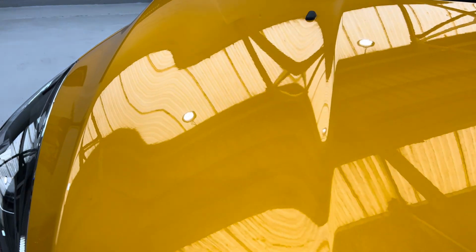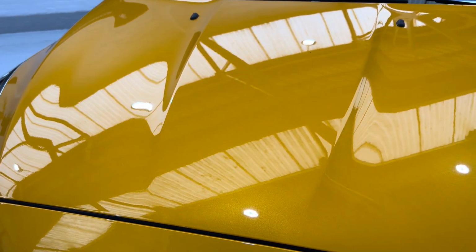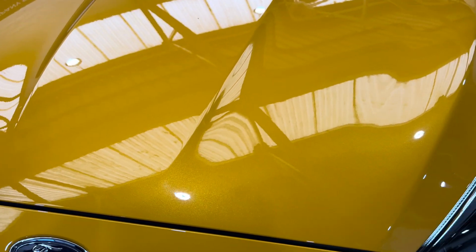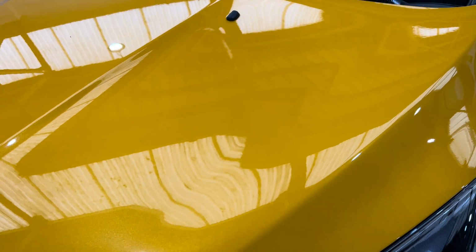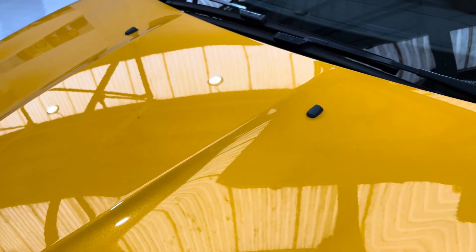Now we haven't put any additional lacquer on the top because sometimes that can change the colour. Now I'm hoping that in the video the colour comes out correctly, because the lighting plays havoc sometimes. But it's a really stunning colour.